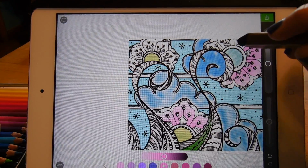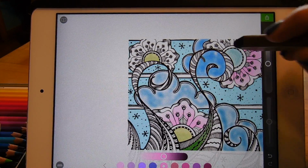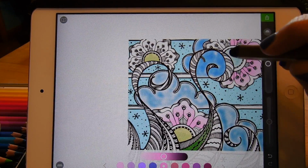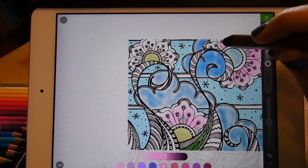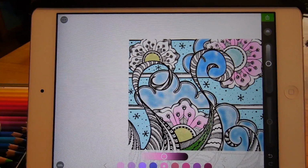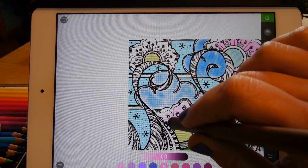Kind of mimics a paintbrush here, getting to pull your paint. I enjoyed this. Now the color in thing sometimes was a little difficult, especially when you had these little areas that didn't touch. And it's not intuitive very well with that, so you do have to go in and say, yeah, I need to go to this one and this one and this one, even though it's the same part of the same petal.